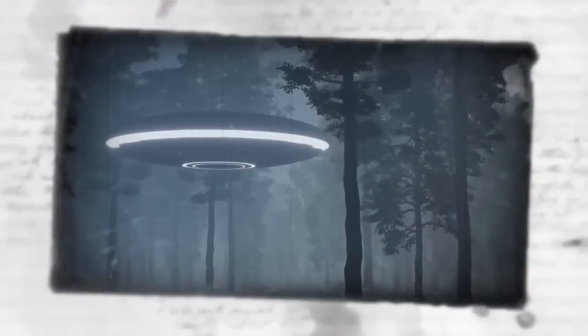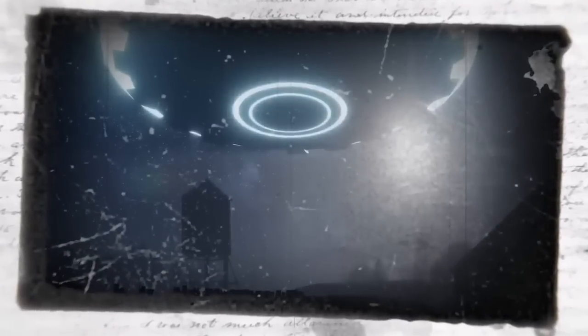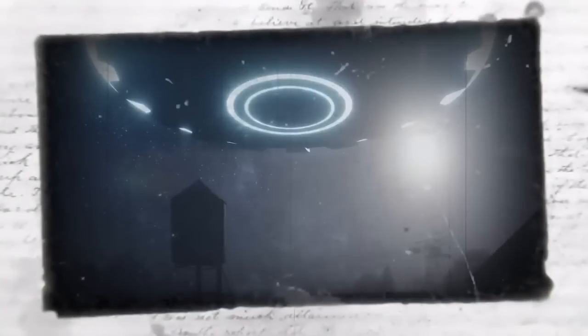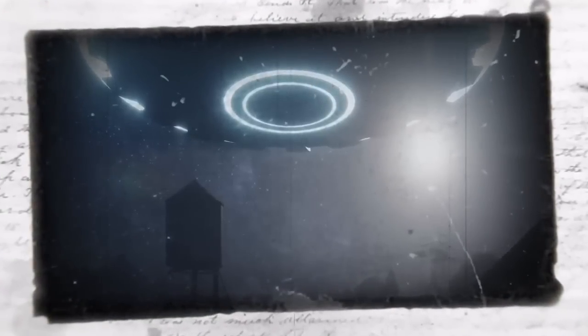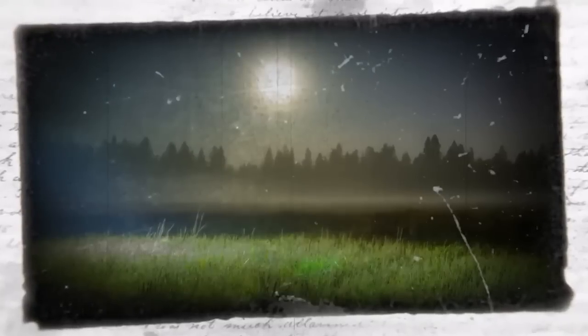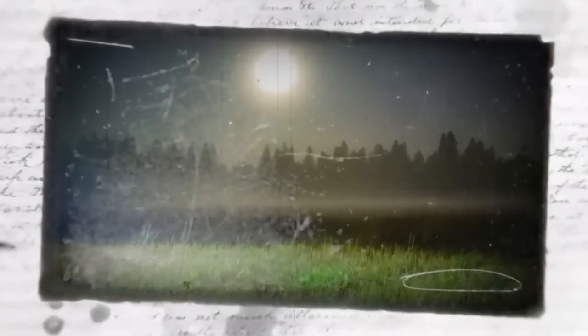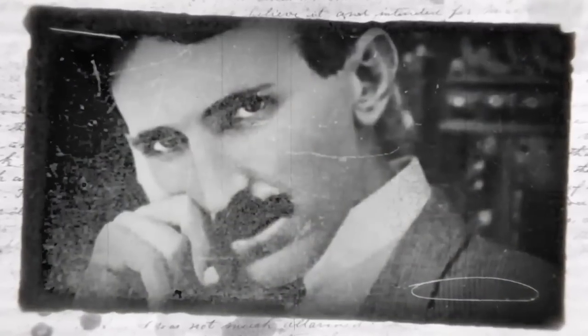But what happens when these strange crafts are photographed on things like the moon and other planets? The list of possible explanations suddenly becomes shorter. Regardless, space agencies have said they've never seen a photograph which has caused them to label it as an unidentified flying object. One interesting story comes from Nikola Tesla, and this happened when he was working with radio equipment.